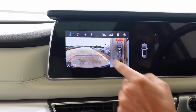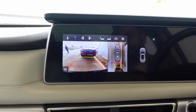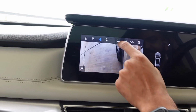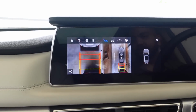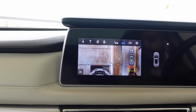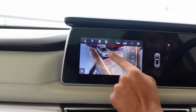So check it out, you have multiple camera angles over here. This is the front camera right now, this is the rear camera, this is the left hand side view, this is the right hand side view, this is the rear top view, this is the front top view, and this is a 3-dimensional view of your XUV700.